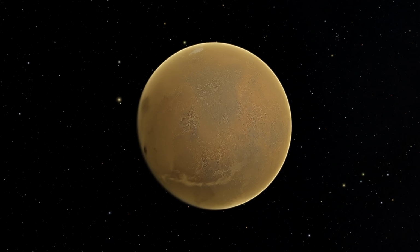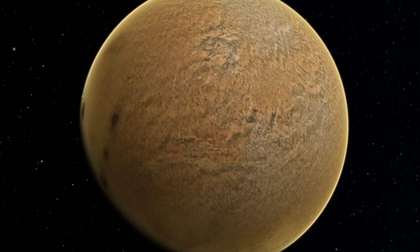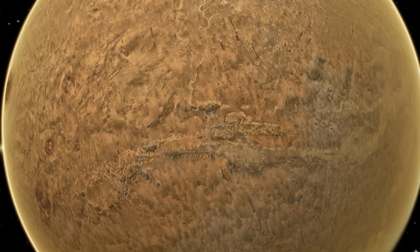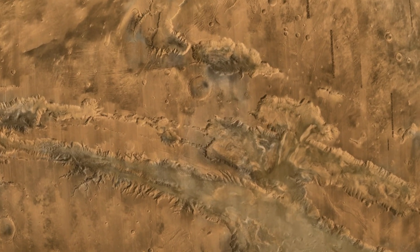Mars is 170 times the distance of the moon, even at its closest approach, about 35 million miles, when we actually are on the same side of the sun. We're coming up on Mars. It's about half the size of Earth. It has a very tenuous atmosphere. It's red in color, but don't let that fool you. It's actually a rust color. It makes Antarctica seem like a Florida vacation insofar as temperature.